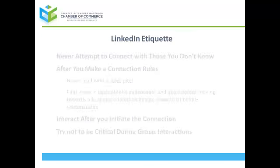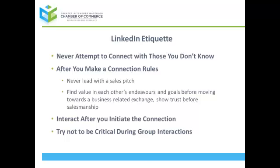Now, something very important is LinkedIn etiquette. As I mentioned before, never attempt to connect with those you don't know. Try and create that initial base of trust and understanding of who each other are before making that connection. And after you make a connection, say you meet somebody at a chamber networking event, but you want to become LinkedIn contacts, don't lead with a sales pitch right when you make that connection.